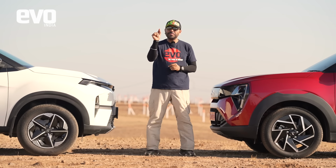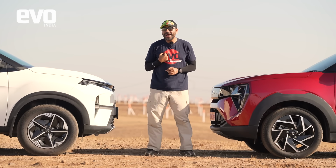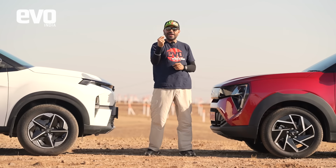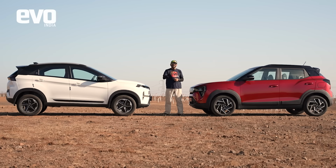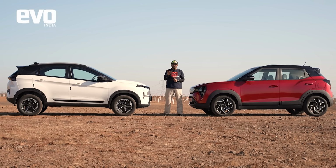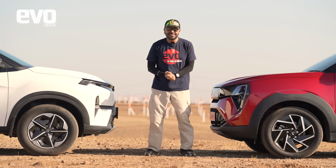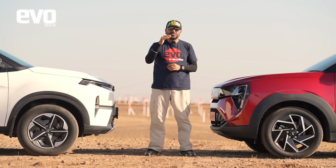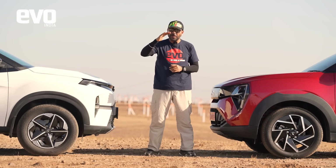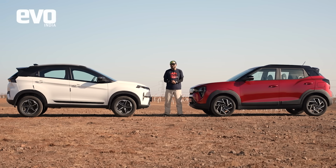Now, 7mm is not going to make any difference to your lives, but we have to do our research and we have to present the facts to you, and that's what we have done. Mahindra also says that the driving position, the seating height and the visibility is as good as the 700 and is the best in class. The eye level is 1398 mm above the ground, which is supposed to be really good. But is it better than the Nexon? Let's find out.